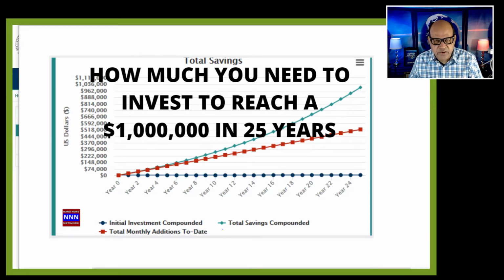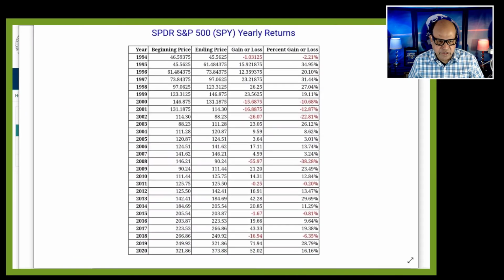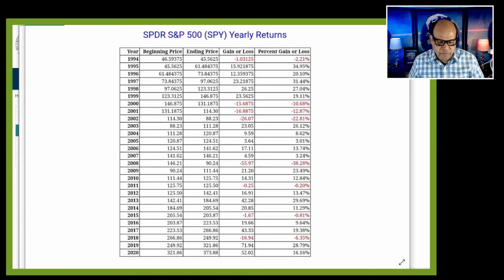In this presentation, we are going to look at how much money you need to save each month and how long you need to save in order to reach $1 million in your savings account for retirement. This is a very important topic. So let us begin with an important, realistic look at what the stock market has to return.